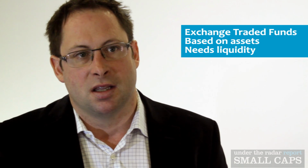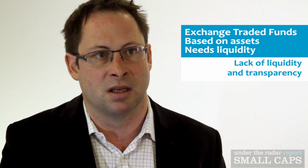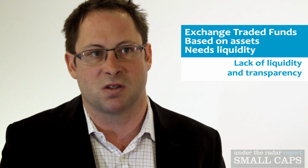Well, in terms of ETFs or exchange-traded funds, these are funds in which the value of all the assets are provided to investors and trade up or down depending upon the changes. And you need liquidity and you need transparency. Both of these things, liquidity and transparency, aren't readily available in small caps. So you won't find a small cap exchange-traded fund.